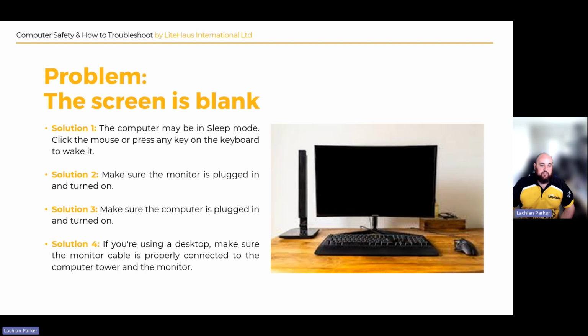If your screen is blank, it may be in sleep mode. Make sure you check that first. Make sure the monitor's plugged in, make sure the cables are connected properly. If you're using a laptop, it can have an issue with the actual screen itself, so that's a bit more of an issue. You can probably take that to an IT professional, but with a desktop, you can always switch out the screens or test another screen as well.